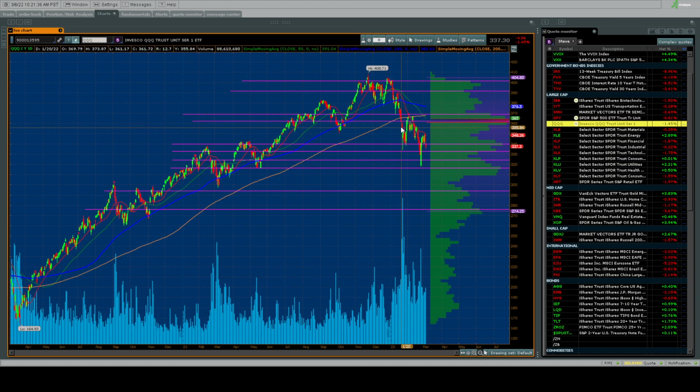Let's go out to 2 years and see, in 2 years they're above. So you'll notice what's happening is it's bouncing between these supply zones. Down here, you've got buyers. Up here, you've got the sellers. You've got some fairly long-term buyers. You've got some longer-term sellers.